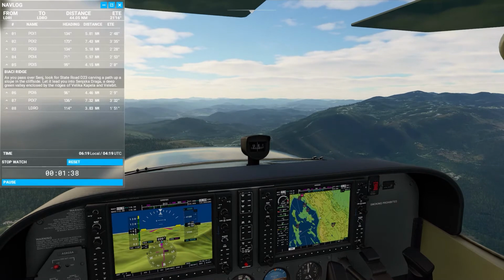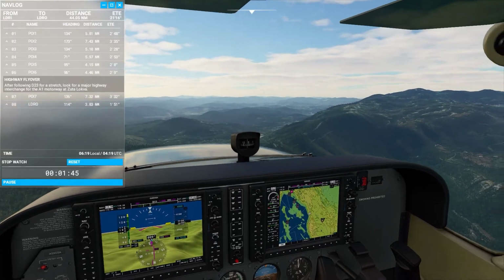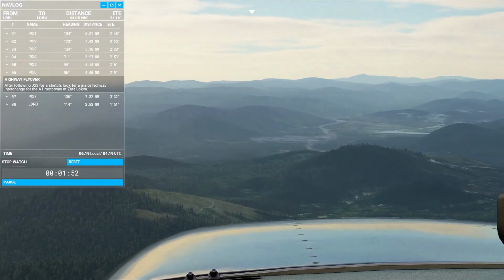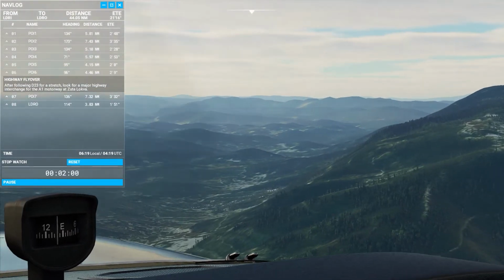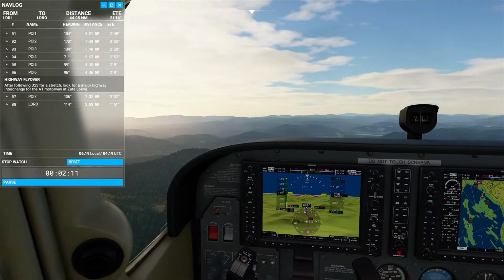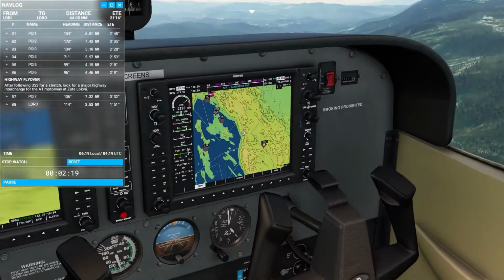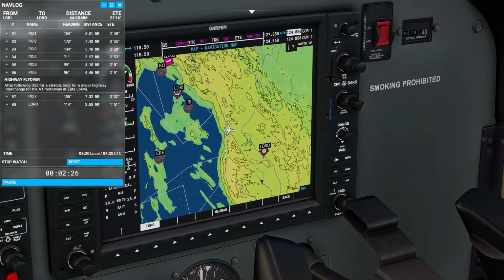We're almost over the mountain, so let's see what our next part brings us. After following the D23 for a stretch, look for the major highway interchange for the A1 motorway. I think that's over there, so we'll be flying a bit ahead because I can see something like a motorway over there. You can see the turbulence the mountain gives you. So I reckon we'll be going a bit straight on and then approach from around north.